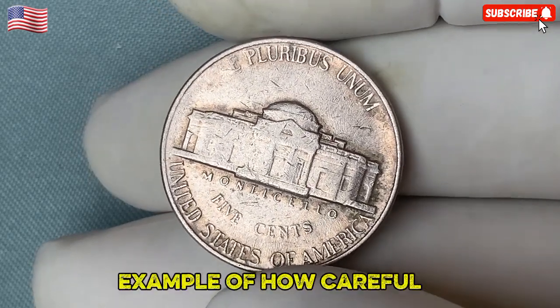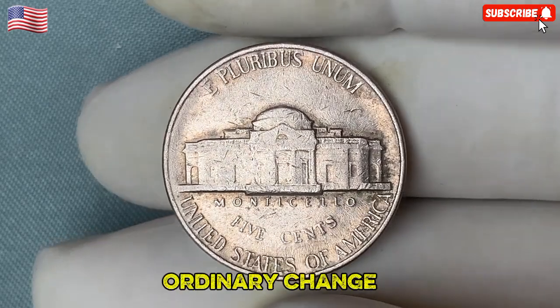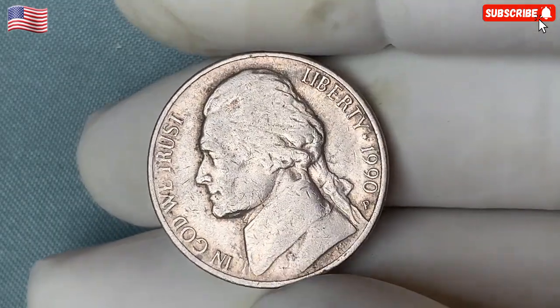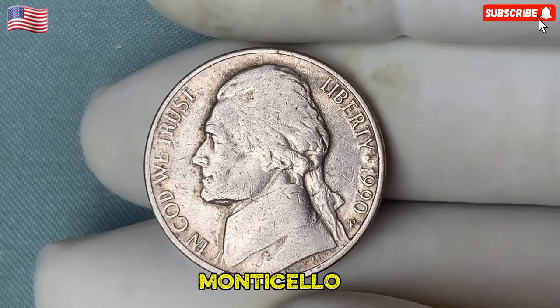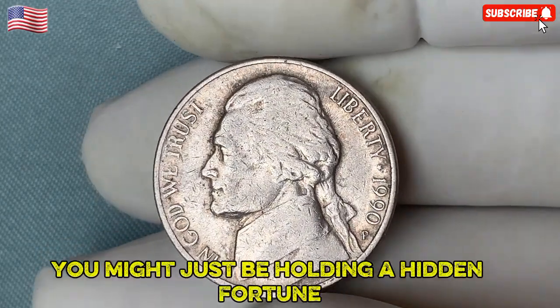It's a stunning example of how careful observation and knowledge can transform what seems like ordinary change into a highly prized collector's gem. Next time you're sorting through your coins, keep an eye out for that 1990 Jefferson nickel. Examine the mint mark closely, check the steps on Monticello, and assess the coin's condition. You might just be holding a hidden fortune.